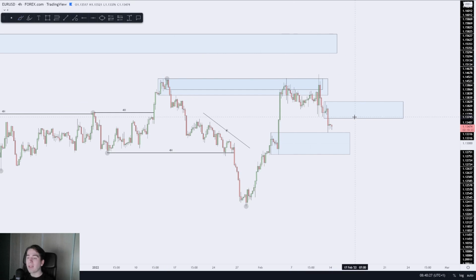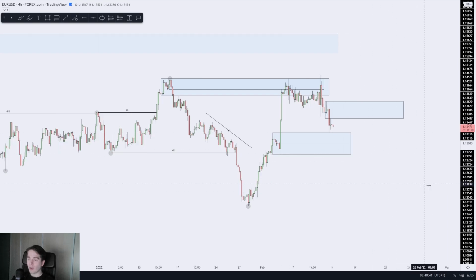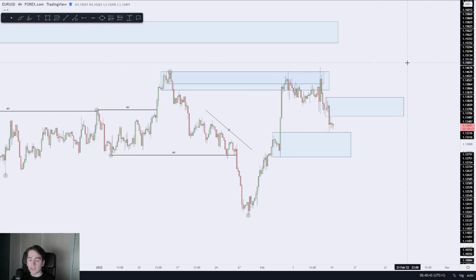Just keeping in mind though that if the Russia and US situation escalates even more, then I do think Euro dollar will dump down lower due to the fact, of course, that the euro will get weaker and the dollar most likely stronger in this kind of risk on scenario. So let's head over to our next pair, which is pound dollar.